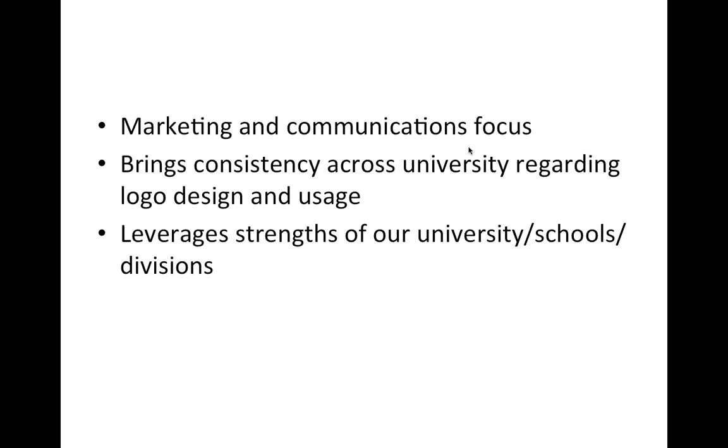The goal of this is to bring consistency across the entire university in terms of our logos. I'll show you in a little bit where we are right now with it, but the main goal is to bring consistency to a look that really is quite inconsistent right now and doesn't say excellence. What we're trying to do is put together a design and architecture that says excellence, which is what Johns Hopkins University stands for. By doing this, we also leverage our strengths better. We don't do a very good job of leveraging our strengths in terms of defining the entire university. This is one way for us to start doing that. It's not the only way, but certainly a good start.